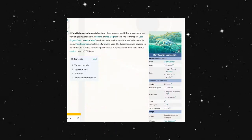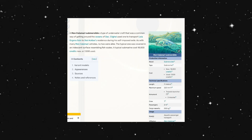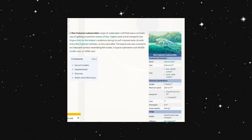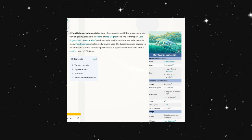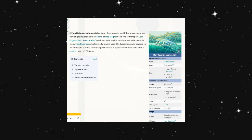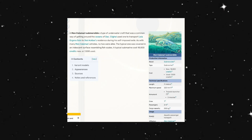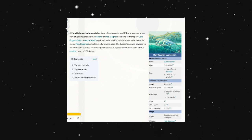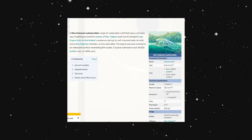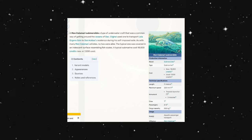Today we are looking at the Mon Cal Submersible Explorer. This is a type of underwater craft that was in common use for getting around on the oceans of Dac. Leia Organa Solo used one to get to Gial Ackbar's residence during his self-imposed exile. As with many Mon Calamari vehicles, no two were alike. The typical one was covered in an iridescent surface resembling fish scales. A typical submarine cost roughly 18,000 credits new or about 7,000 credits used.